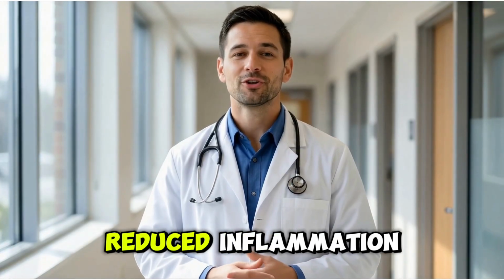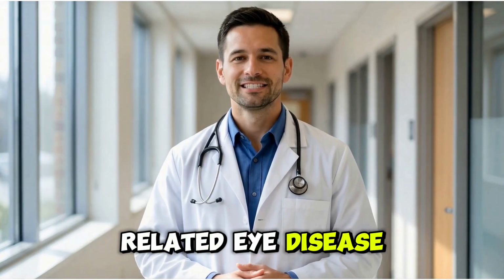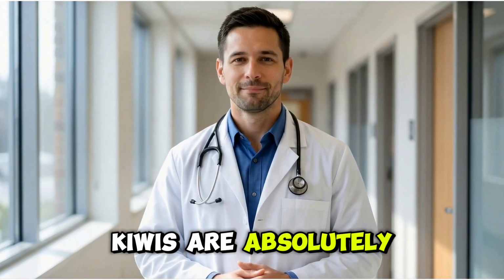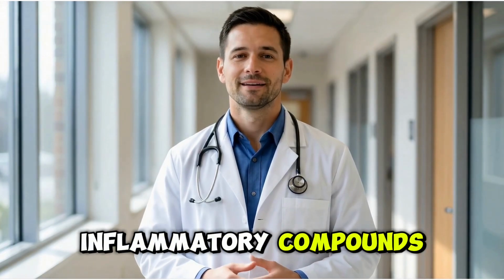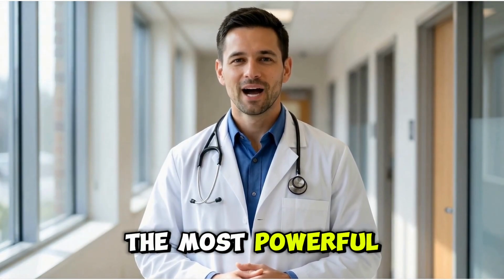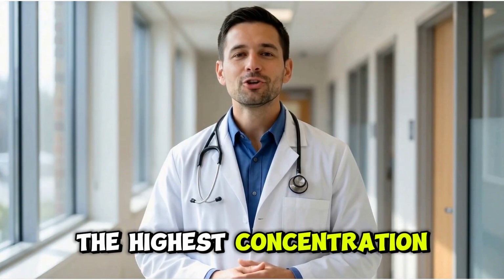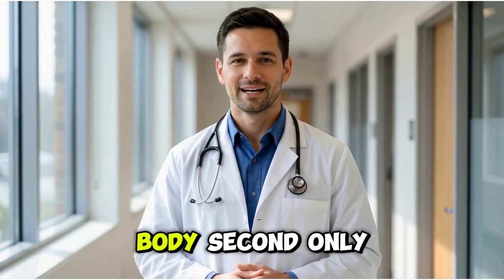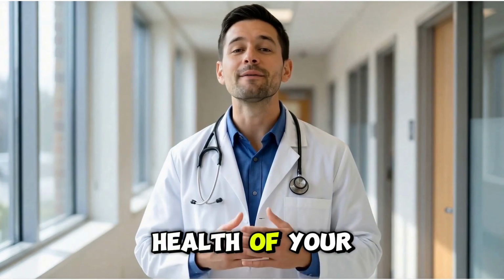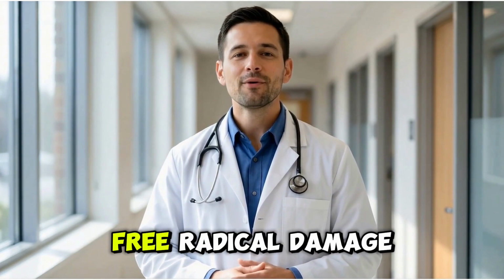Benefit number 2, reduced inflammation. Chronic inflammation is behind nearly every age-related eye disease, from cataracts to glaucoma to macular degeneration. Kiwis are absolutely packed with anti-inflammatory compounds. They contain more vitamin C per gram than oranges, and vitamin C is one of the most powerful anti-inflammatory nutrients for eye health. Your eyes have the highest concentration of vitamin C in your entire body, second only to your adrenal glands. They use this vitamin C to maintain the health of your cornea, to produce collagen that gives your eyes structural strength, and to fight free radical damage.